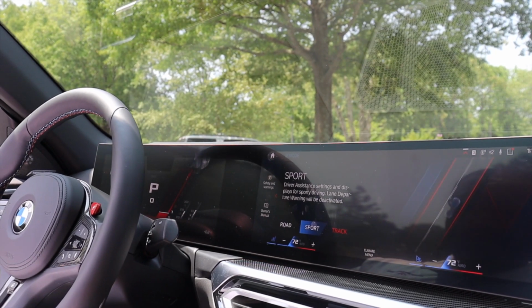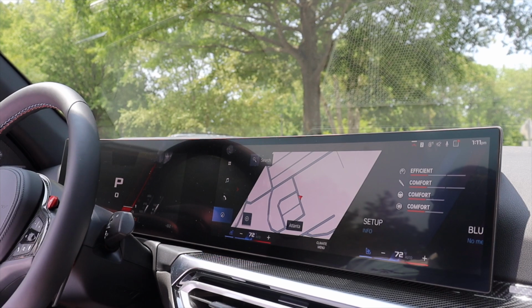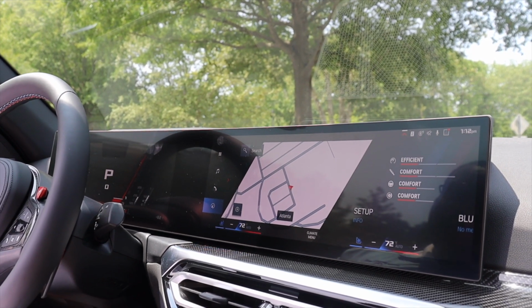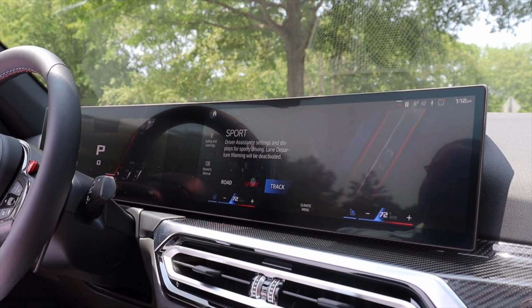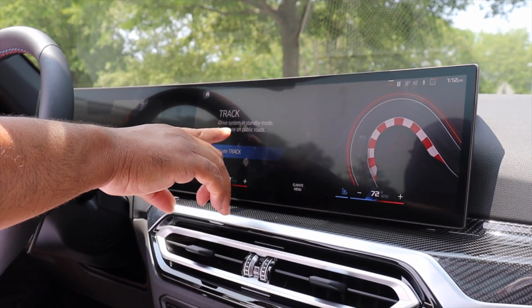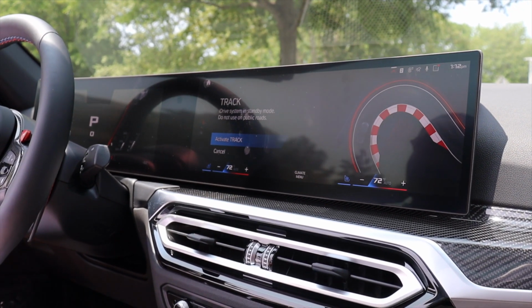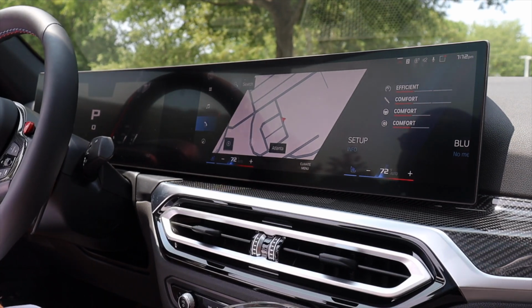Come back. Let's see, sport mode, we already done. And of course, you can activate it, but they recommend you don't activate the track mode on public roads. See right here, it says do not use on public roads. So you really have to know what you're doing. So you can take this up the road to Road Atlanta, have a little fun with it.